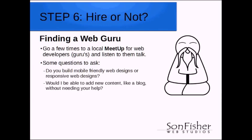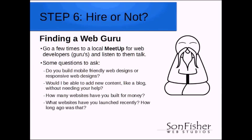Would I be able to add new content like a blog without needing your help? If they answer no, you will wait on that person for every little change. How many websites have you built for money? If the answer is none, stay away. This is an amateur. What websites have you launched recently? And how long ago was that? If the answer is a long time, their skills are going to be a little rusty.